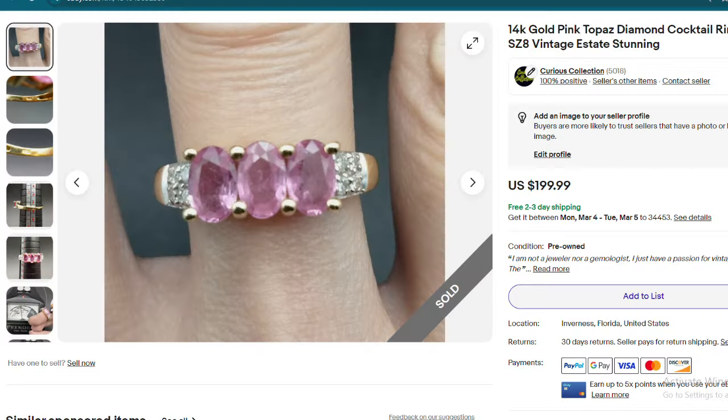And first of all, we've got this gorgeous 14 karat gold pink topaz diamond cocktail ring. So you got the diamonds, you got the pink topaz, and I mean it's a really nice piece. It's kind of minimalistic. It's not like that big huge, like I like the big stones, but it's something that you can wear every day. So give them a show.